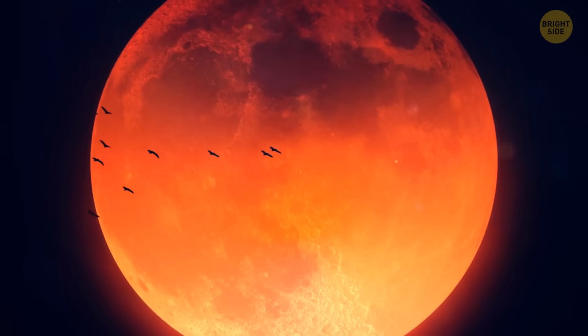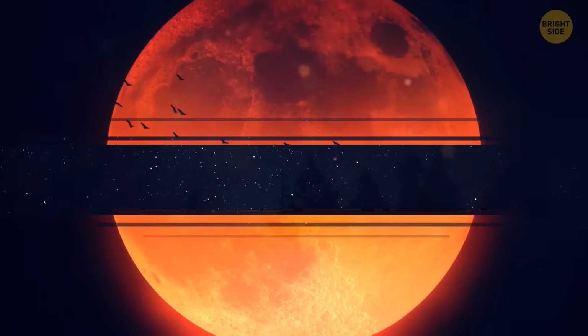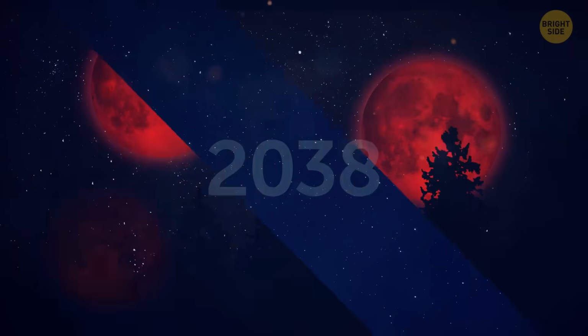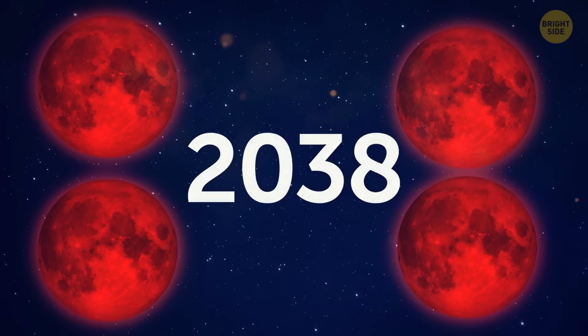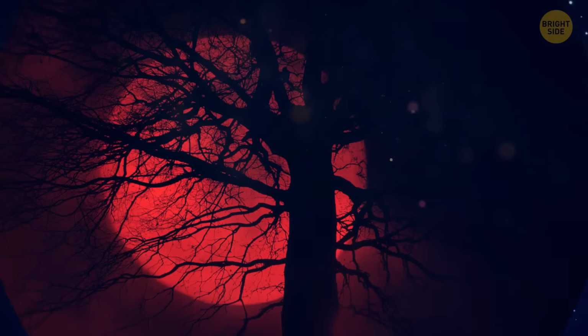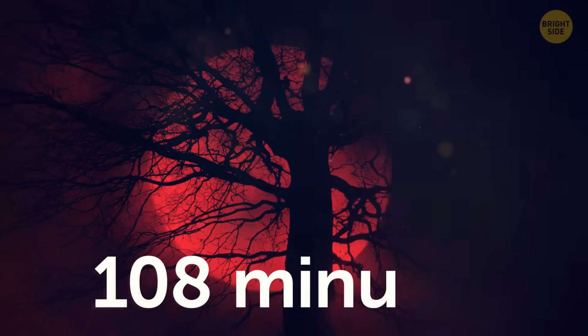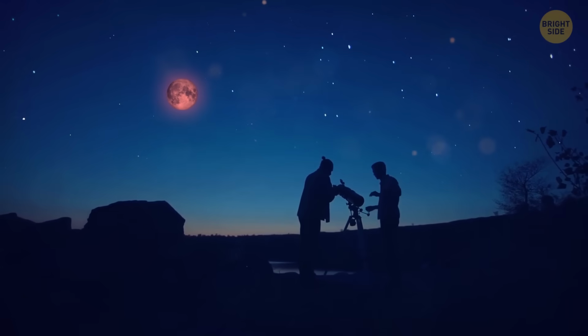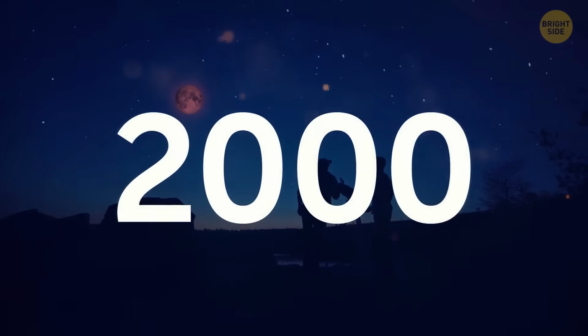Such a red eclipse of the moon is rare because several factors must coincide. One of them is that the moon must be full. Usually, you can see 2 total lunar eclipses a year. In 2038, you'll be able to see 4 such eclipses, and the eclipse itself can last up to 108 minutes. But this is rare, and the last time such a long blood moon was seen was in 2000.